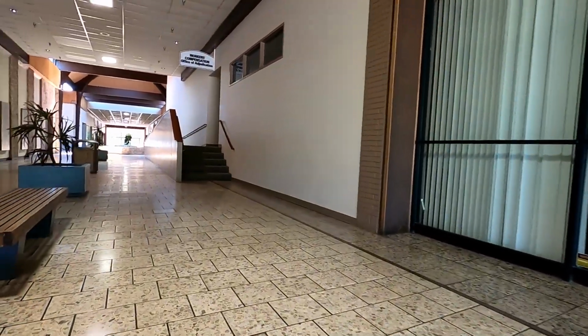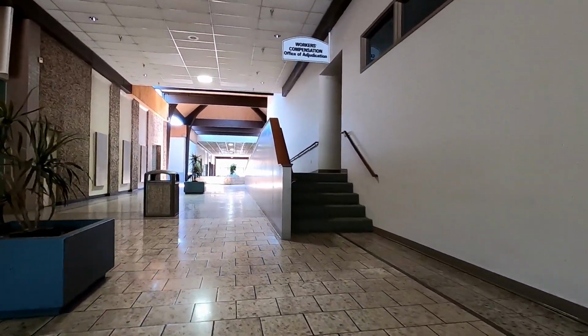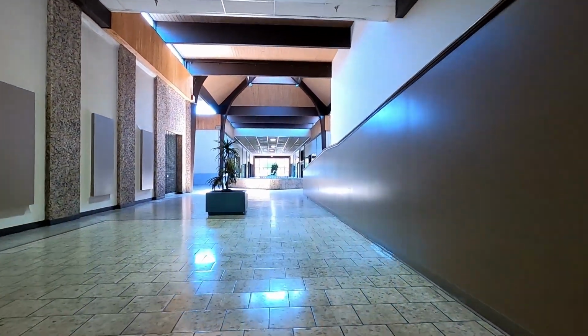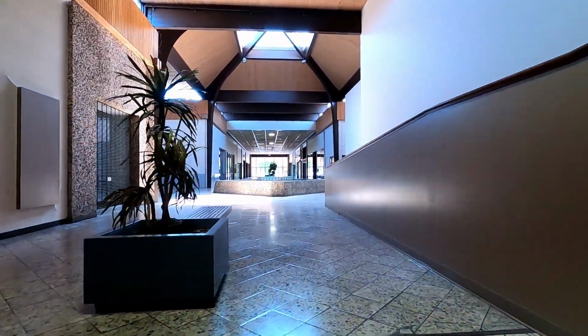Much of the original mall was hollowed out for various local offices and services, as well as an outward-facing Family Dollar. If you wonder why there are blank white walls in place of where these corridors should be, that's because of the offices and businesses.